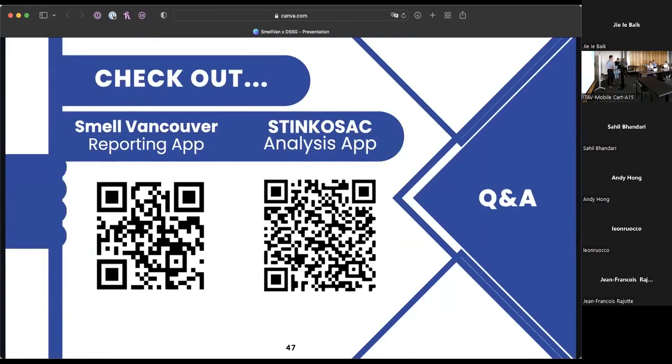Finally, I encourage you to check out both the Smell Vancouver app, which is the QR code on the left, as well as our analysis app, which we named the STINKO-SAC, which stands for Spatial Temporal Investigation into Known Odors, Symptoms, Actions, and Causes. Hopefully it's still working. It was working when we started the presentation. So, yeah, with that, we'll be open for some Q&A. Thanks for your time.